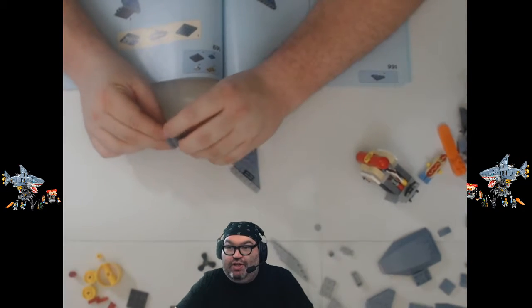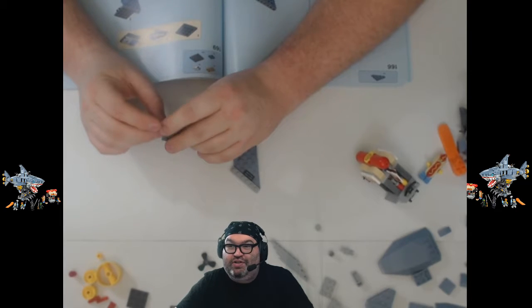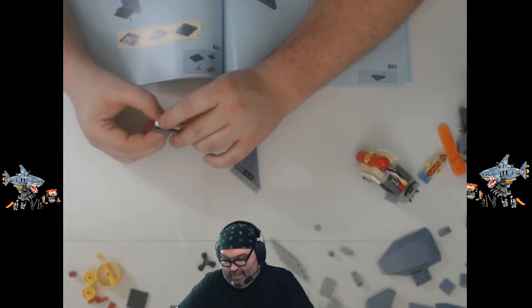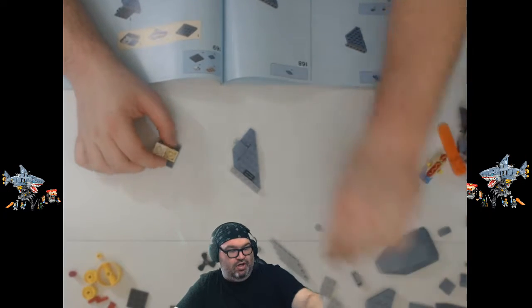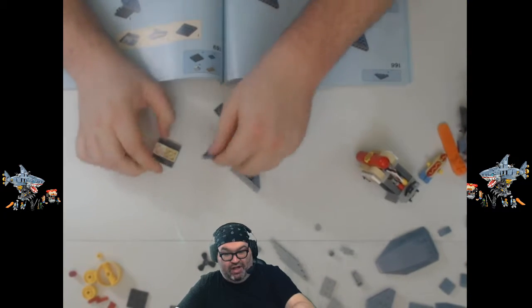Can we start a petition that all real-life U.S. submarines must look like a shark? Epic. I mean, I'll sign that petition because I think it adds a lot of character, certainly.